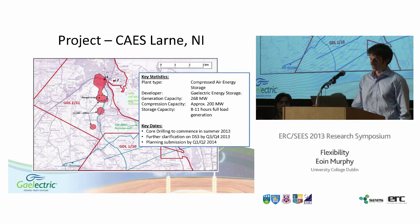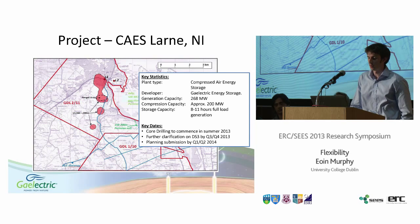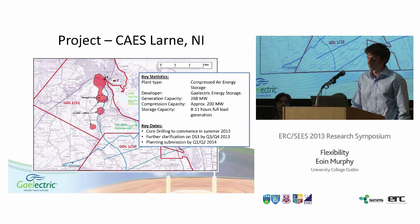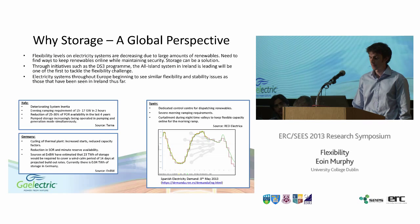Our storage capacity is 8 to 11 hours, and some key dates: we will be drilling to verify the thickness of the salt and to finalise the cavern structure in the summer. Further clarification at DS3, that's a very important milestone, and planning we'll be going for around this time next year.